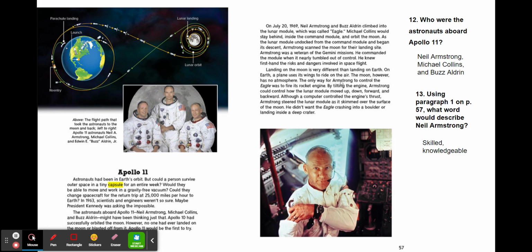The only way for Armstrong to control the Eagle was to fire its rocket engine. By tilting the engine, Armstrong could control how the lunar module moved up, down, forward, and backward. Although a computer controlled the engine's thrust, Armstrong steered the lunar module as it skimmed over the surface of the moon. He didn't want the Eagle crashing into a boulder or landing inside a deep crater.